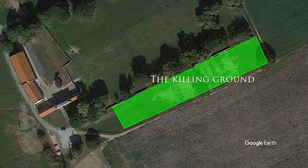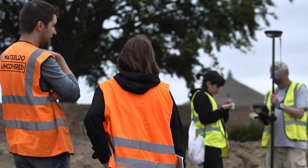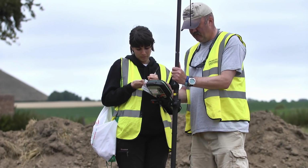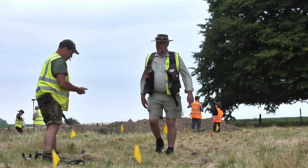But the evidence for that fight continues to come out, particularly this year in the killing ground, where we've put in more trenches, and I think now we've closed most of the gaps that we had as far as the detector survey is concerned. So I think we've now got a pretty complete picture of the French attack on that wall and the nature of the defence.